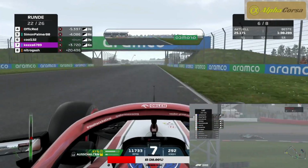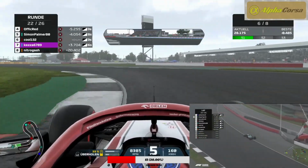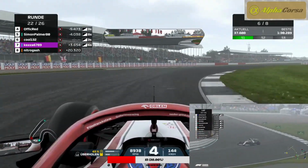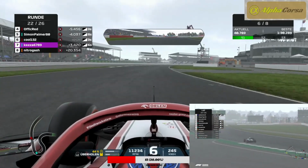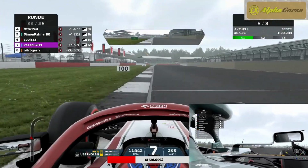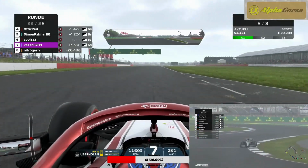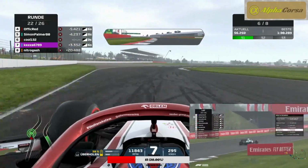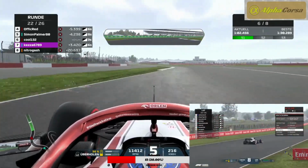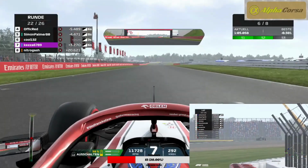This is the closest battle on the track between the 2 leaders here. Joe Hamster just 1 second ahead of Ginger Tiger. Then comes Ivan Beloff, 3 seconds back, 2.5 seconds further back, OfficRed. Then Simon Palmer, Cool 132, Keza and Nitrogash make up your remaining drivers on the track. Brent says Ginger is really on the verge of track limits. Yeah, absolutely. Well, he has to push. He has to do everything possible. We'll have another look at telemetry, shall we? 68 for Ginger, 35 for Joe, and 55, surprisingly enough, for Ivan Beloff back there in 3rd place.